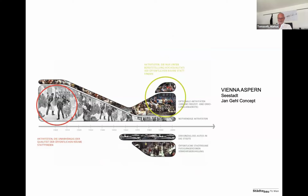And this picture shows an important aspect in the thinking of Jan Gehl, which I would like to explain a little bit. It shows about 1900. We have an enormous amount of public space used for necessary activities. That means transportation, that means also working in public spaces, manufacturing even, and a very small part of the use of public spaces was unnecessary, recreational, or things like that.